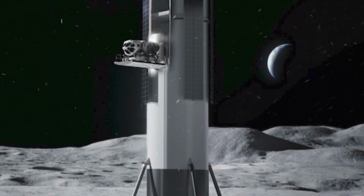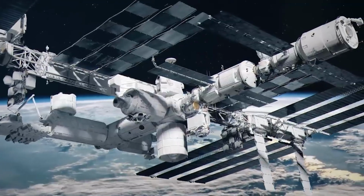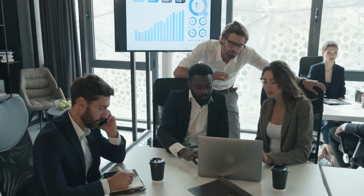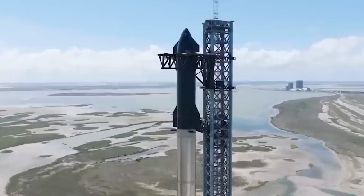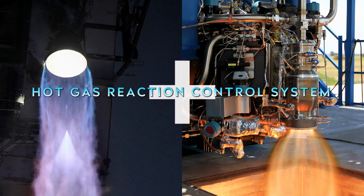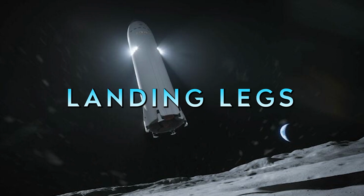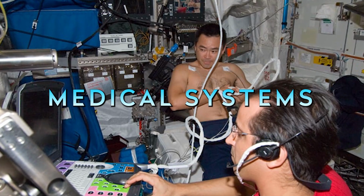In a recent NASA publication, it appears that there are ongoing efforts to develop deployable solar arrays. This exciting development holds great promise for the future. The HLS team mentioned that SpaceX has conducted a range of development testing and analysis on various components, including crew displays, crew elevator, hot gas reaction control system, solar array deployment, thermal and micrometeoroid debris protection tiles, landing legs, docking mechanisms, landing software and sensors, and medical systems.